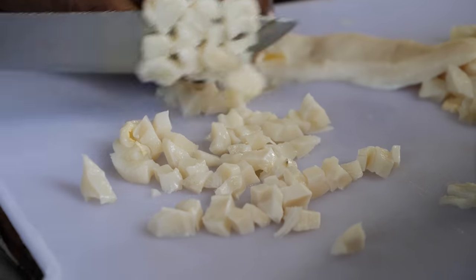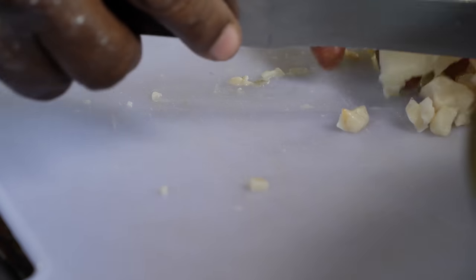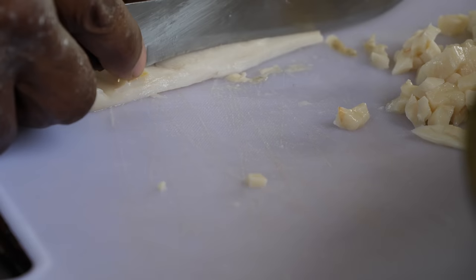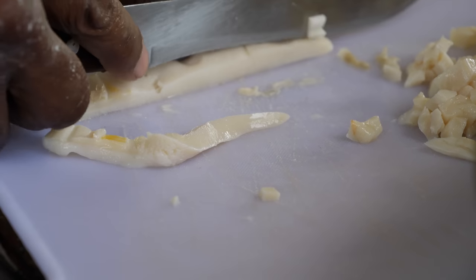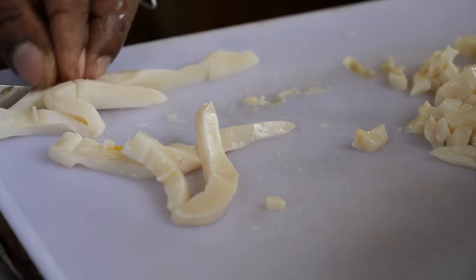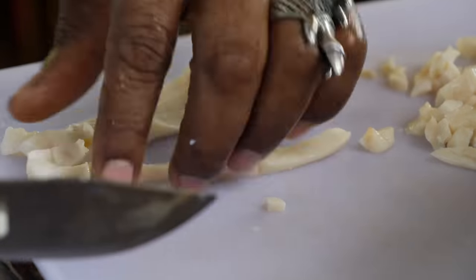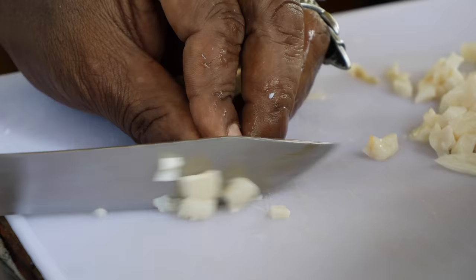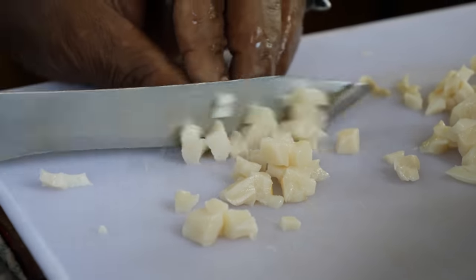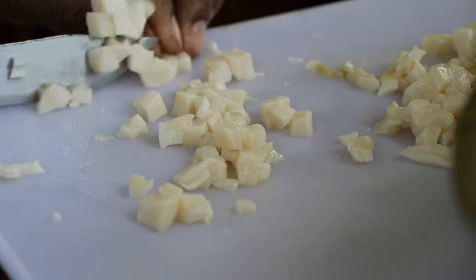Thinly dicing that conch up. So what he's doing is, after he cleaned it, he slices it and dices it. Look how soft that is, cuts right through. Almost like a hot knife cutting through butter. That's how soft this conch is, and that's the difference between inner bank conch and outer bank conch. The inner bank conch is way softer, more tender, and that's what we use for conch salads as well.